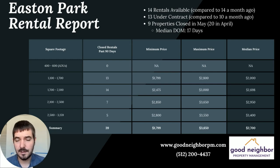And then we have the data here. I've broken each row down by square footage. This is mainly just to help you if you're thinking of renting out your property to kind of get a sense of how much you could probably rent it out for based on the size.